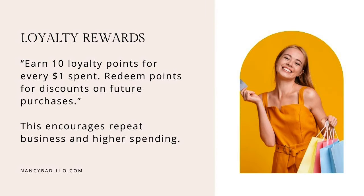Implement a reward system for customers who make larger purchases or frequently shop with you. An example is earn 10 loyalty points for every dollar spent. Redeem points for discounts on future purchases. This encourages repeat business and higher spending.